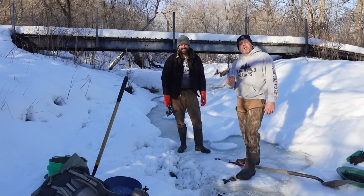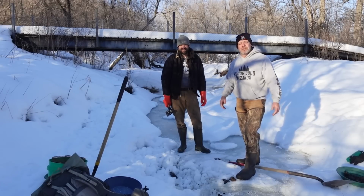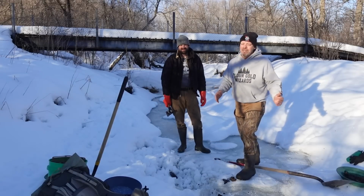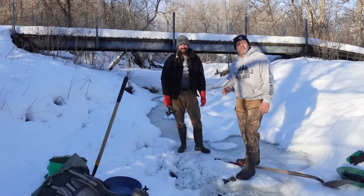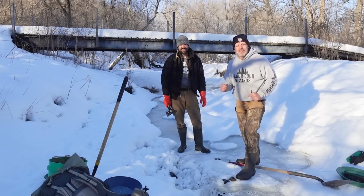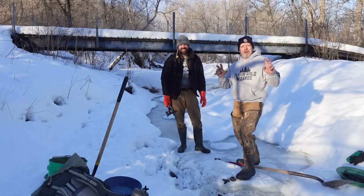Ryan's along with us today, and as you can see, it's still winter around here. We've been walking up the creek this morning just trying to find anywhere there's a little bit of open water that we could possibly make a little bit bigger into an area where we can do a little bit of panning today. We're going to have just a little bit of a competition. We're going to see who can get the most pickers today.